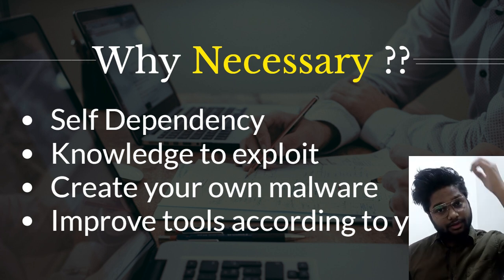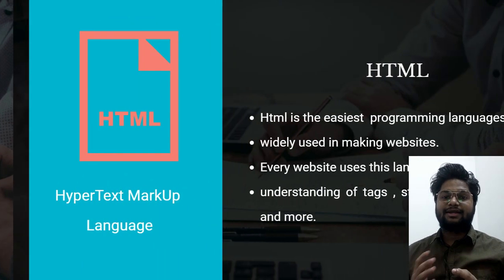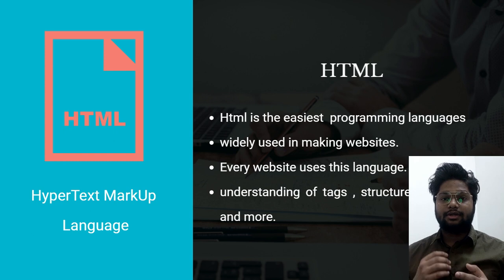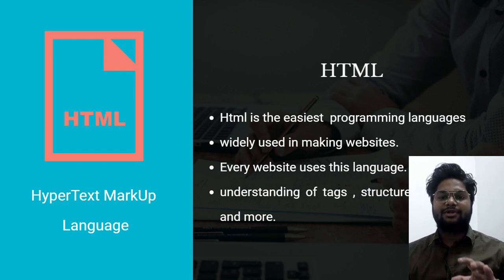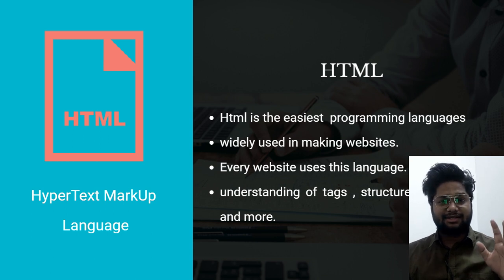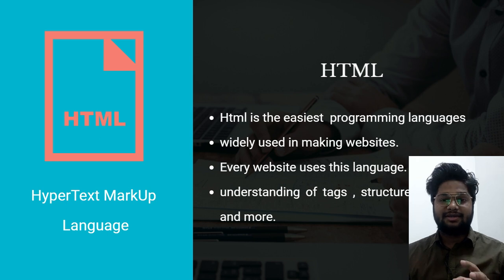Okay, so now let's go to our third slide, and here comes the first programming language that is necessary. It is hypertext markup language, that is HTML. It is the easiest of the programming languages. You have been learning HTML since class 8 or 9, I think, because that is taught in almost every school. And second, it is widely used for making websites. Today almost every website has got HTML code in it, because you cannot design anything without HTML. It is the basic step of designing a website.